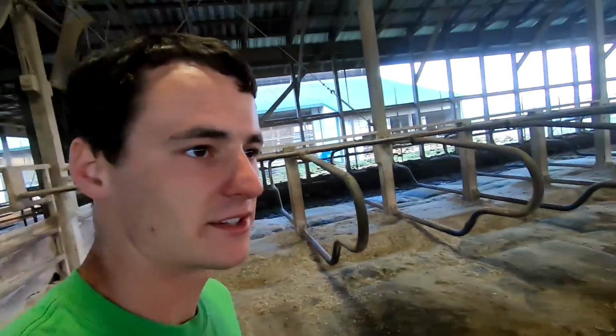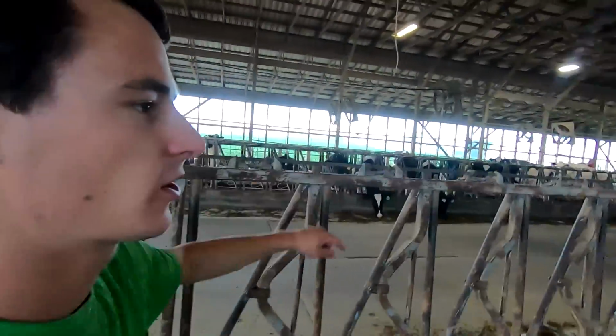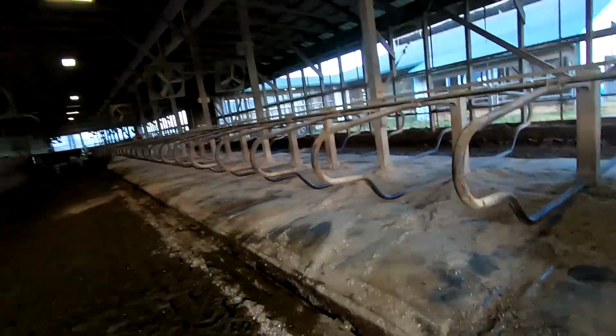Just need to throw bedding into this last group here now. I actually came out and bed up a quarter of the barn there before I had to dry those cows up because I knew I would be kind of pushed for time there. So just have one group here. Let's get a view from up there. See if I can climb up here.